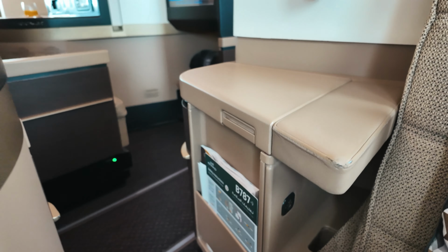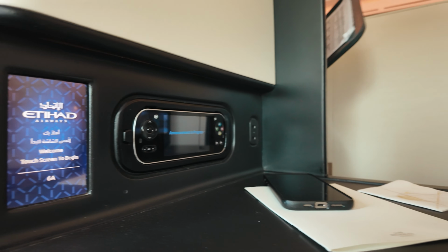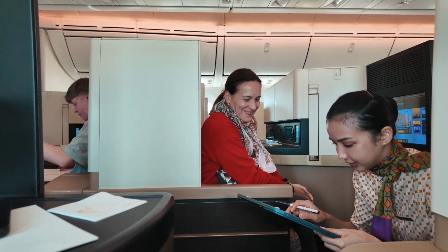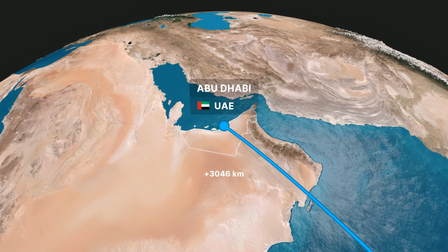Hello fellow travelers, I'm super excited to share my first experience flying business class with Etihad on their 787 Dreamliner aircraft from the Maldives to Abu Dhabi, Etihad's main hub.